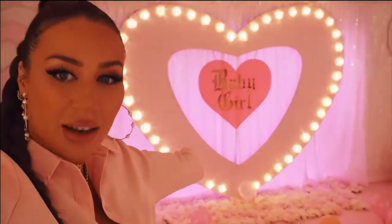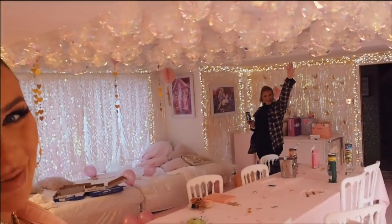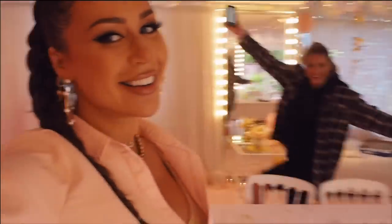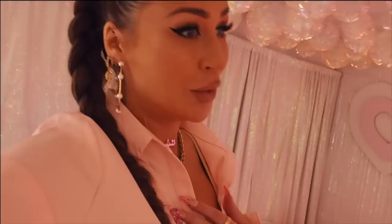Look at this. This is like a baby shower fit for the Kardashians, if you ask me. Well done, Rax. You smashed it. Honestly, this girl, she's outdone herself, guys. I'm still wearing the same thing I wore yesterday. And we're probably gonna go and get a McDonald's again.